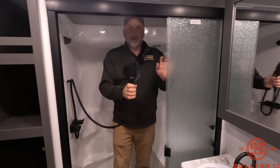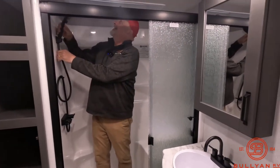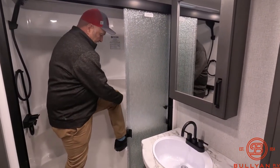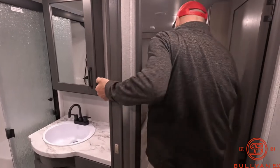Very cool looking shower head. It's a 3D shower head. Skylight here. There's a seat here, or a place to put your foot as you shave your legs. Or is it this way? I haven't shaved my legs in a long time. And up into the bedroom.